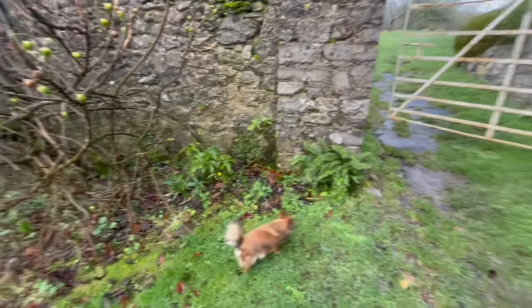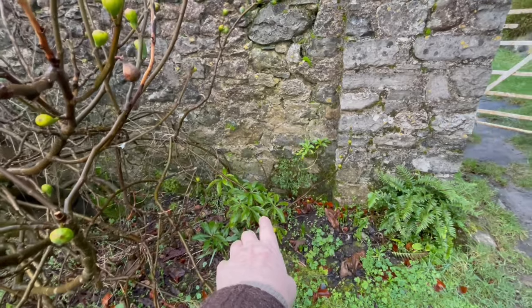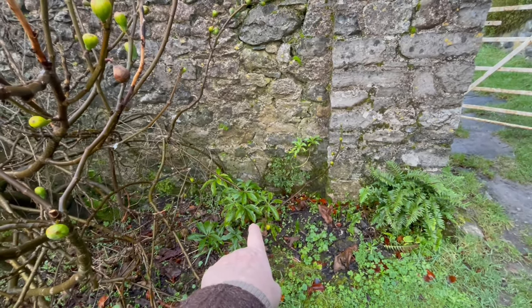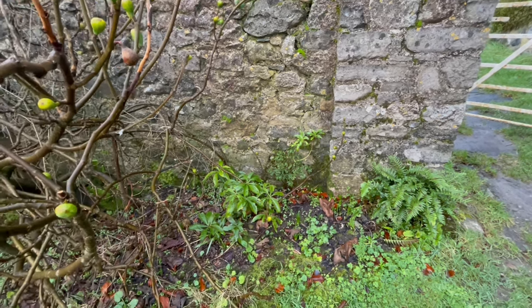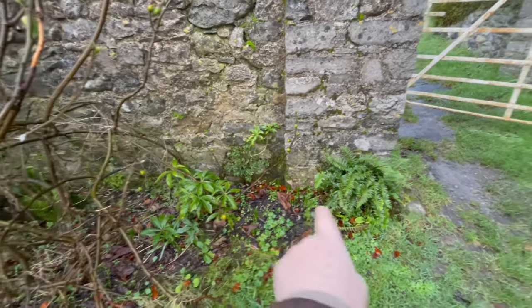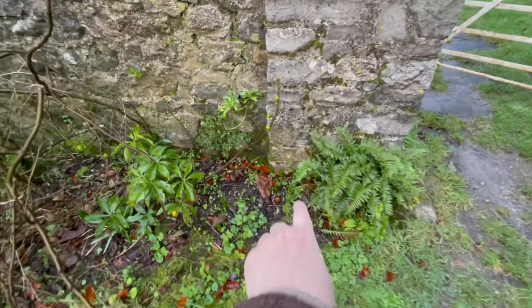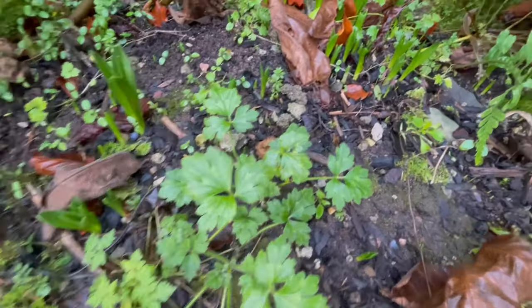Over here, this is underneath a fig tree. That is when my cousin died 8, 9, 10 years ago, she had this beautiful white hellebore and I dug it up and divided it. And one of them I placed here. So that's been here 10 years. And the fern has been here for about that. But underneath there, you'll see, okay, there's a buttercup, but I'll be weeding that out.